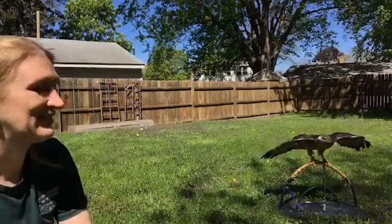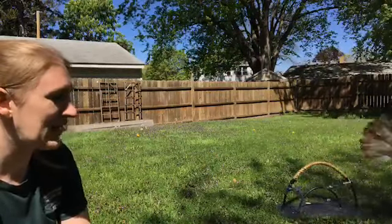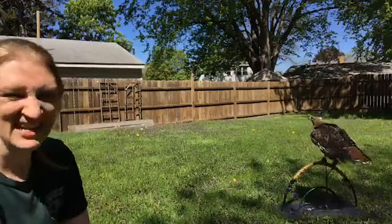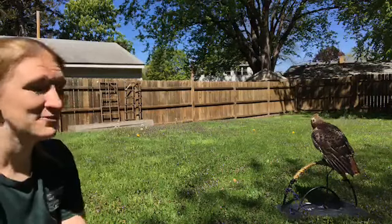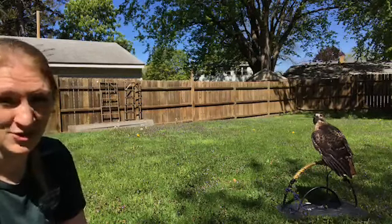But since he had been living with a person and we didn't really know a lot of the backstory of how he came to be with that person, how long he'd been with them, it was decided that he might not be able to survive on his own out in the wild. And so to keep him safe, it was decided that he would be a really good fit for an education bird.